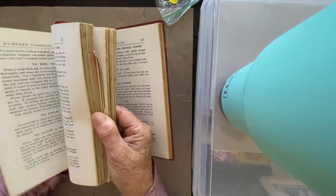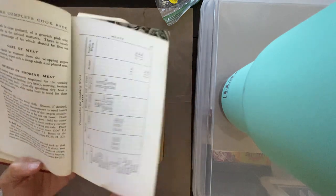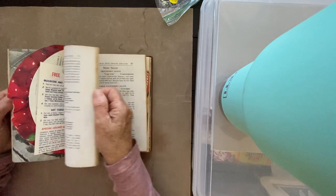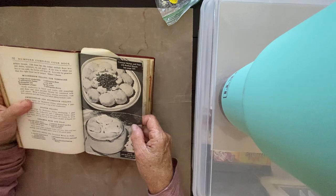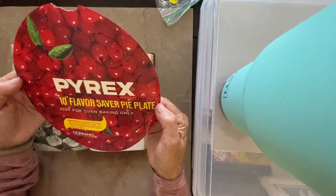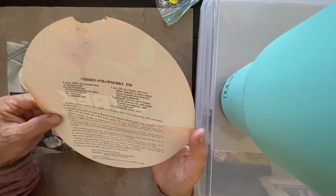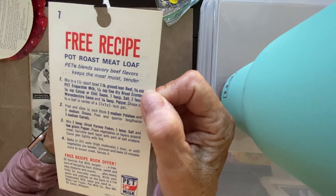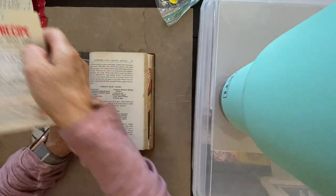And then in this book, there are a few pictures. Isn't that neat? So for my cookbook journal I'm working on, I will probably include some of these goodies. And there are some other things in here. Let me see. Yeah, there's a picture with some creamed shrimps and peas with Rumford biscuits. And then on this side, look at here, Pyrex 10-inch Flavor Saver pie plate. And it's because it has a cherry strawberry pie recipe. And I don't know what year that was. Then free recipe, pot roast meatloaf. I may have to try that. And macaroni and cheese supreme, hot fudge sauce. Aren't those cool?